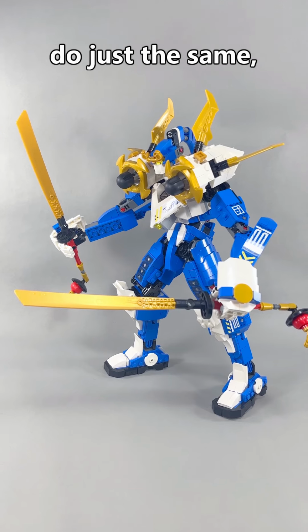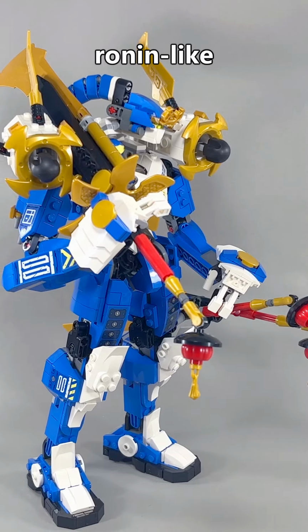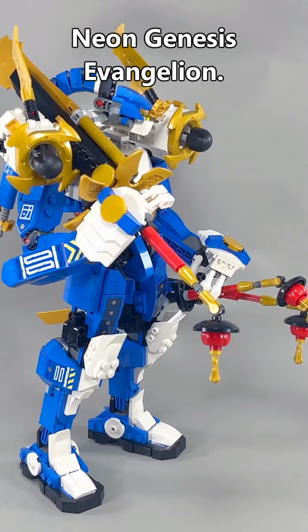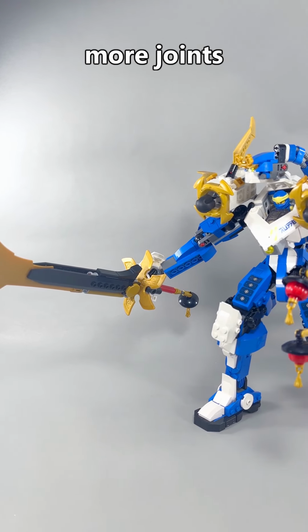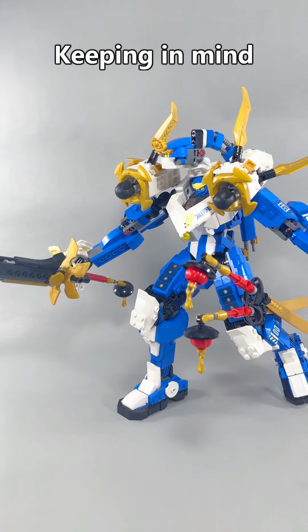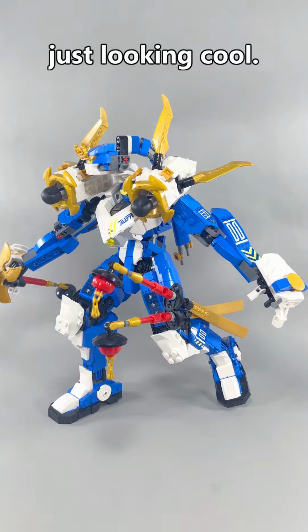The smaller blades do just the same, although not nearly as impressive, yet the set managed to bring together a Ronin-like appearance that's also intentionally inspired by the EVA units of Neon Genesis Evangelion. This unique shape and delivering on more joints than most mechs usually get, and using them to their fullest, ranks this set where it's at, keeping in mind most character or robot builds don't do much outside of having joints and just looking cool.